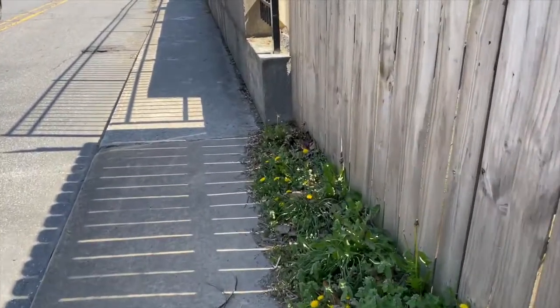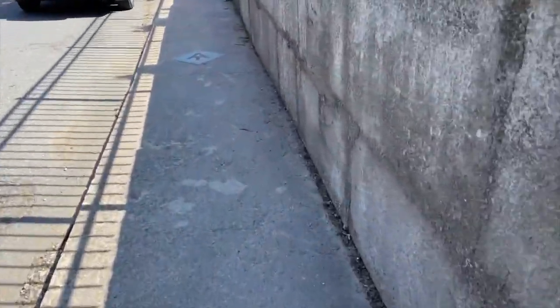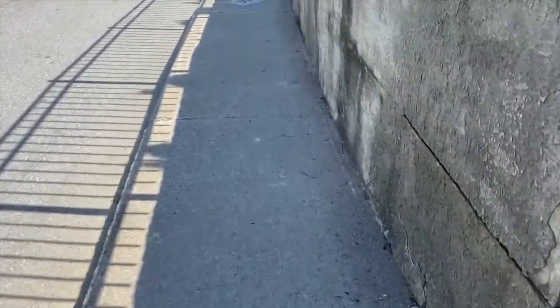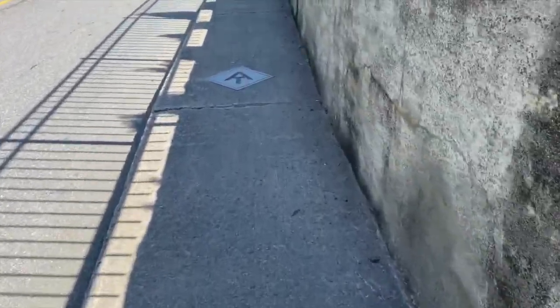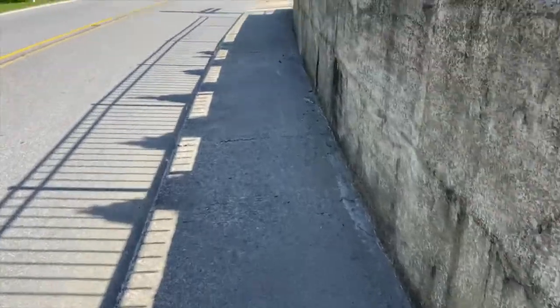As you walk into town, you'll be on a sidewalk, and as you go, you'll see the AT is actually marked with little placards in the concrete as you walk along. Another 50 or 75 feet, you'll hit another one. So you know you're on the right path.